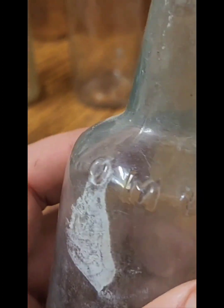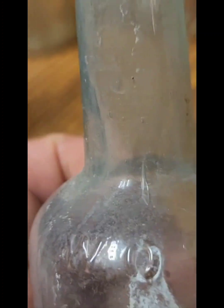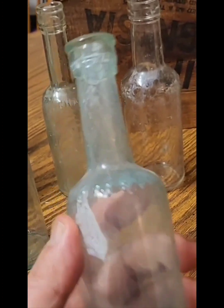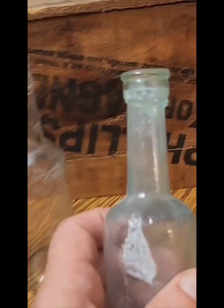This is older. This one's really quite a bit older. You can just tell by the way it was made, and that is, I don't know, W-O-M and Company. Wom and Company. I don't think they were in business long with a name like that. That could be an American bottle, but I don't know.